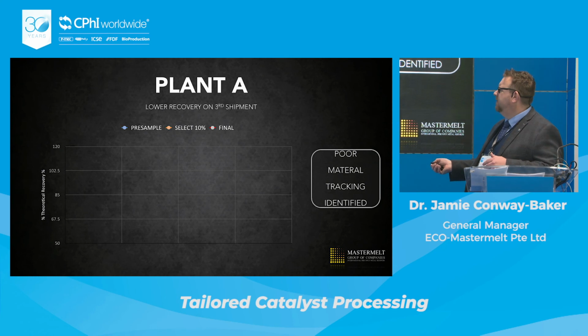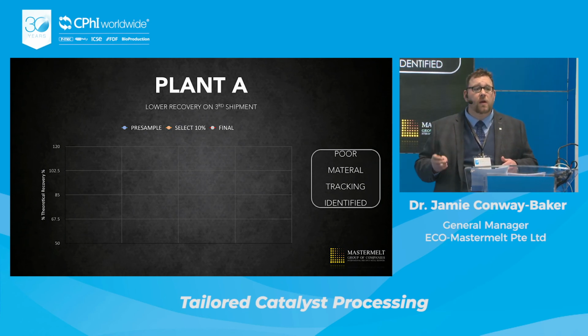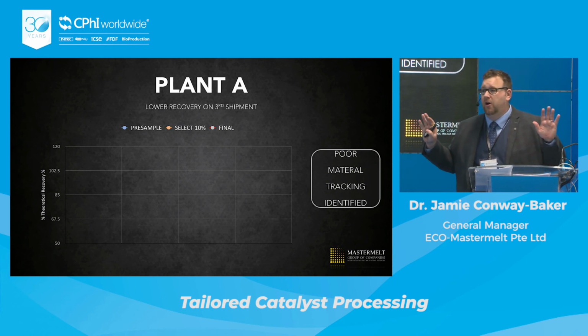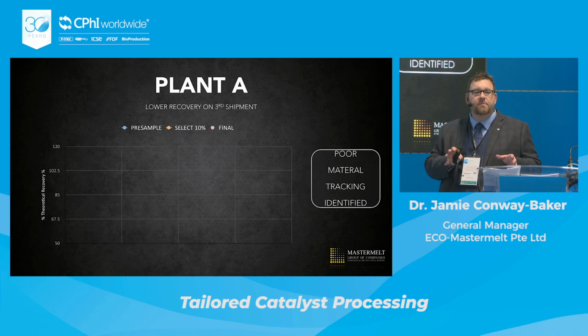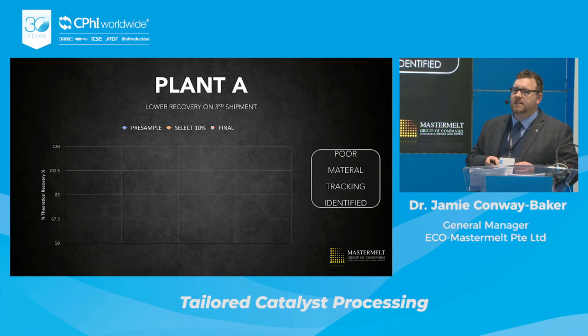But you could see that on the third delivery we had, the recovery was a lot lower. And what we were able to do, with our pre-sample, was get back to the catalyst category manager within 72 hours to say, hey, we think there's a problem. The early warning system's gone off, something's gone wrong. That enabled them in turn to go to their plant manager and find that a number of the drums containing precious metals had actually got mixed up and were going to be sent for disposal. Because we were so fast to act, those drums could be recovered and the metal come to us. So that saved a very costly mistake.